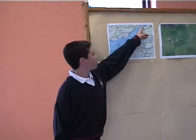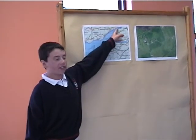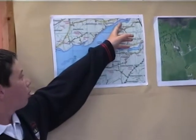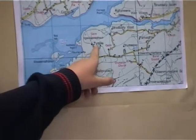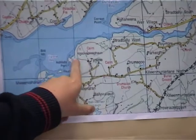If we look carefully at this Ordnance Survey map, we can clearly identify Clarinbridge village with the Clare River flowing out of it into Tyrone Bay. Tyrone House is looking over Tyrone Bay.